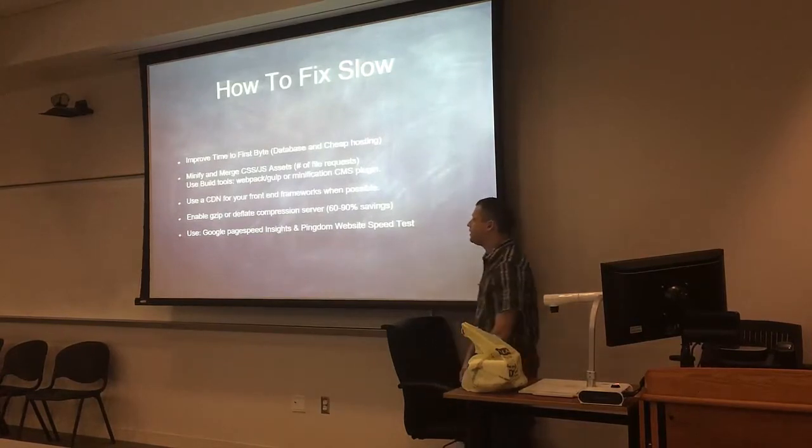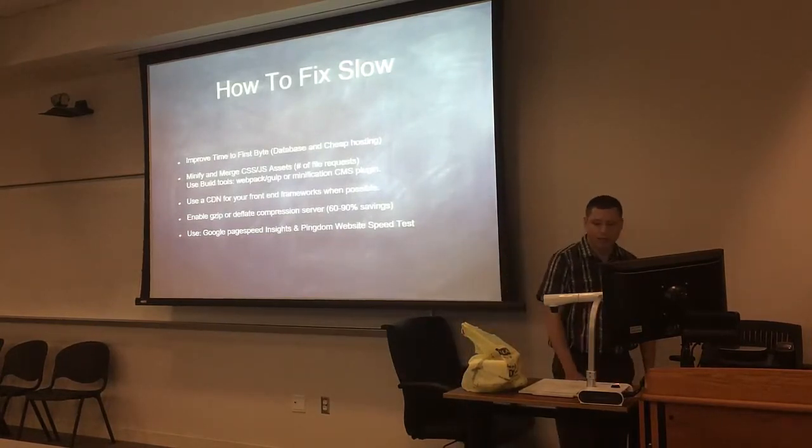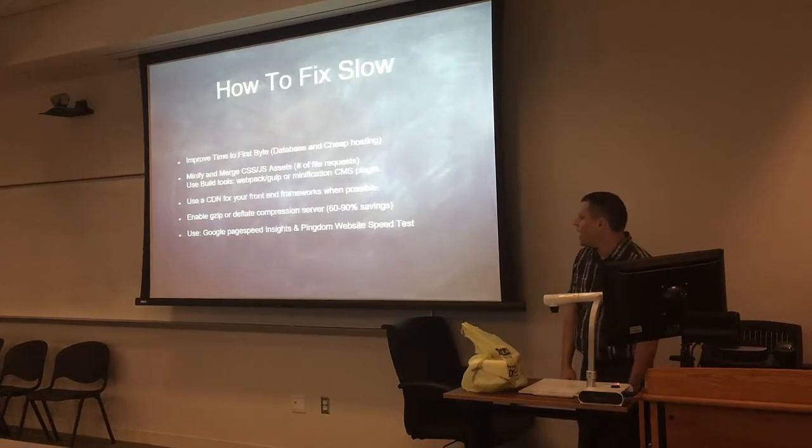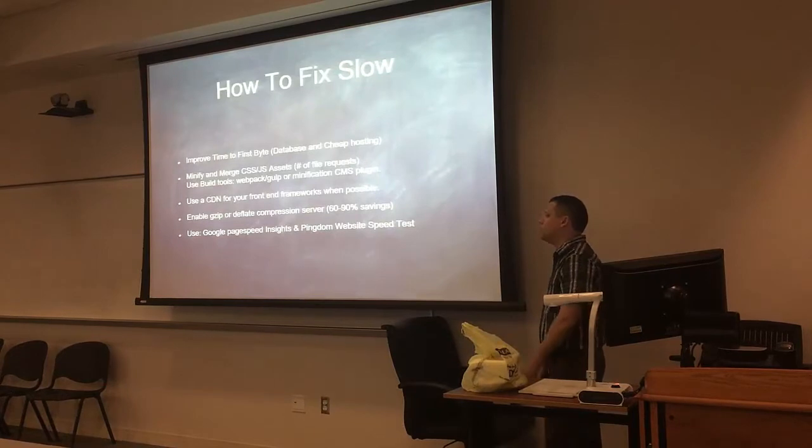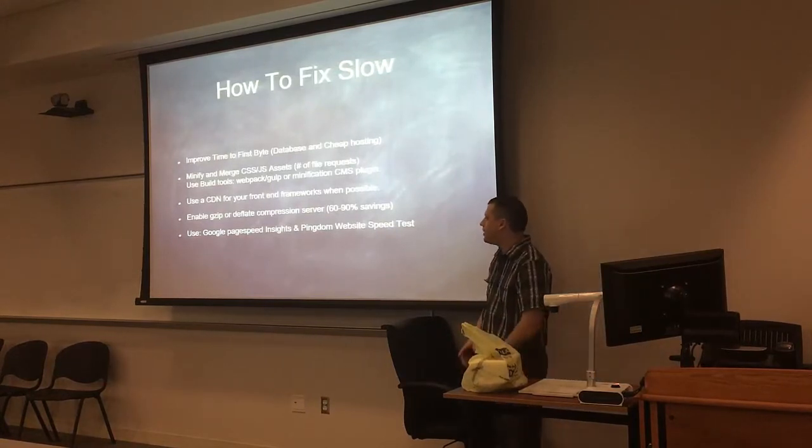Gzip and deflate are web server plugins. So if you're using Apache, you'll set that there. I can turn that on, and every text file that I send out to a user, the server CPU is going to compress on the fly automatically and give you 69% savings.